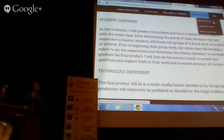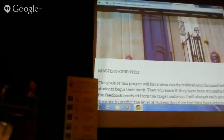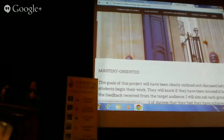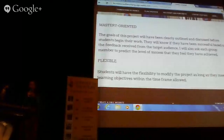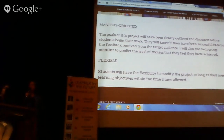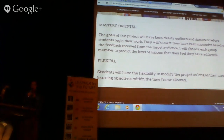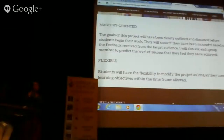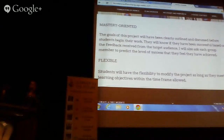It is student-centered, as I explained, because they will be deciding on who will do what within their groups, who will teach what, how it will be presented. Of course, I will be available as their mediator, as their mentor, if they need me, if they have questions. I will have to walk around and make sure that the content that they're teaching is accurate, however. I don't want them producing a product that is loaded with inaccuracies. So I will have to walk around and check on that.